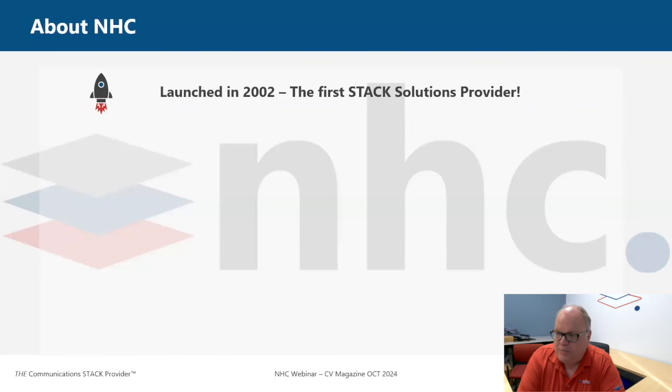We are the communication stack provider, and what we mean by stack is a group of solutions that we sell to end user communities. The stack is into three layers, and you can see that in the background here. The red layer is everything to do with network, so that's both landline service and wireless service, anything to do with access to get to that end customer.